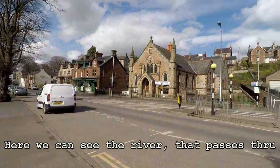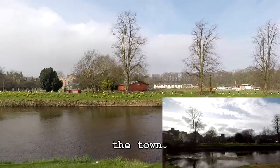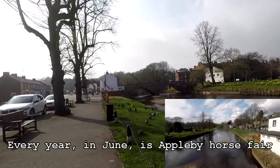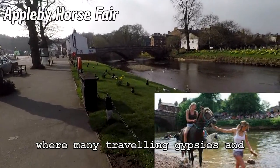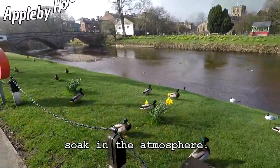Here we can see the river that passes through the town, and every year in June is Appleby Horse Fair, where many travelling gypsies and tourists come to sell their horses or just soak in the atmosphere.